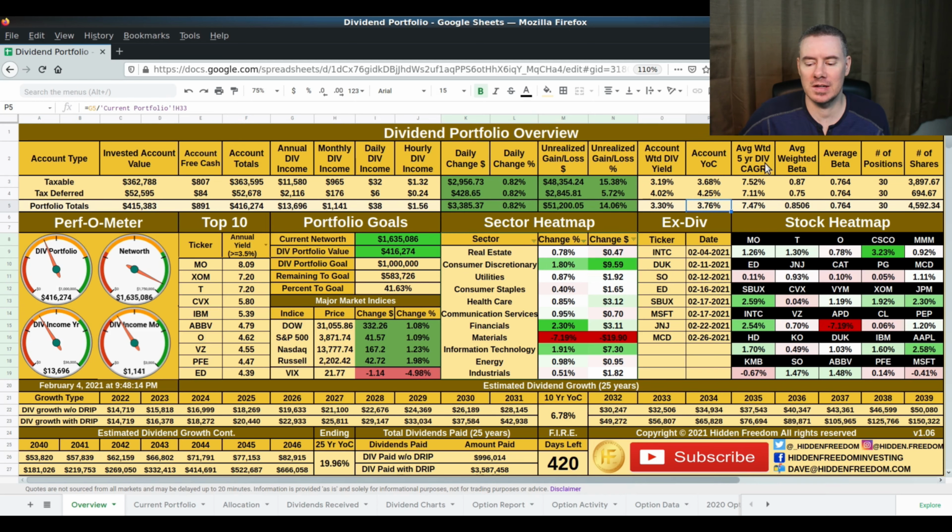Average weighted 5-year dividend CAGR: if you notice from my last update video, that has gone down quite substantially, to 7.47%. It was, I think, 8.14% last month, so I went ahead and updated all the dividend CAGRs: 1-year, 3-year, 5-year, and 10-year. There were a lot of dividend cuts last year, and a lot of companies just didn't raise as much as they should have, so that lowered the dividend CAGR by literally about 0.6%. That cut down the dividend growth quite a bit with DRIP. After 25 years or so, it was like $200,000 or $300,000 a year less income than I would have had with the 8.14%.